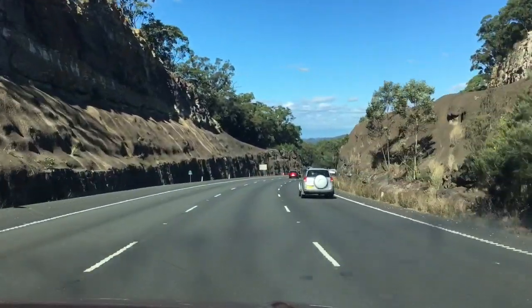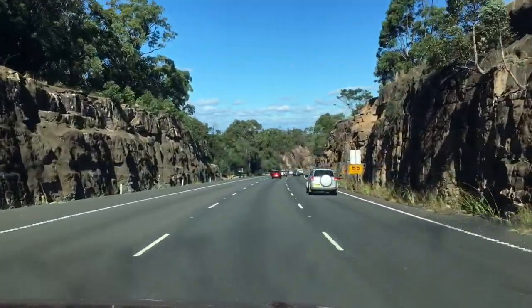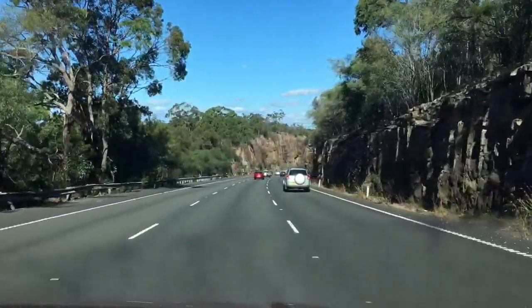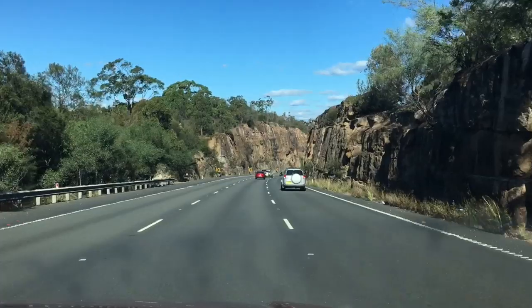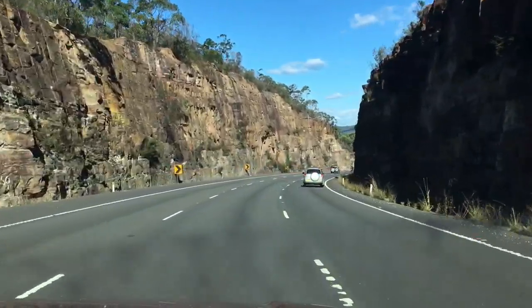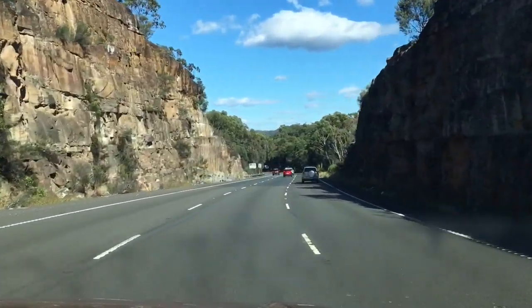On the left there, and not that you can see it, but on the right is a similarly imposing cliff of Hawkesbury sandstone on the other side of the road. But even here, look at this. Look at these glorious rocks. Absolutely amazing. You know, I love nature, I love rocks. I'm not a geologist, but wow.